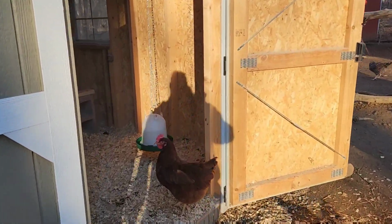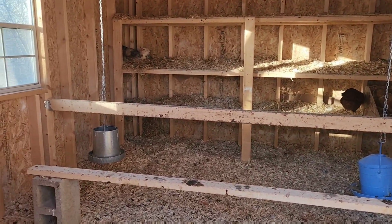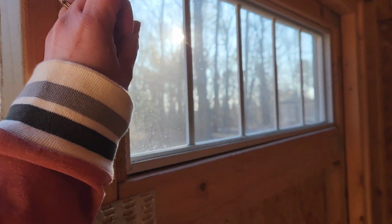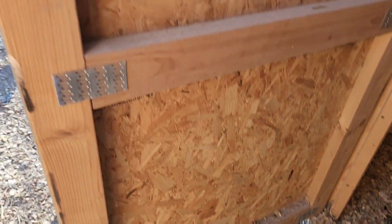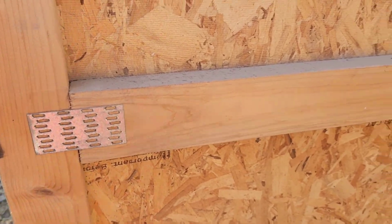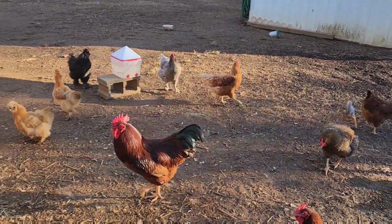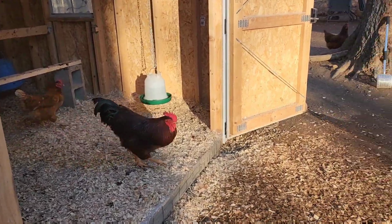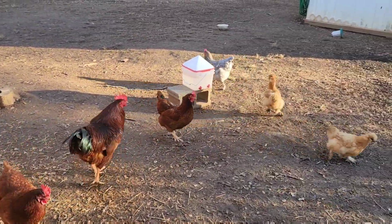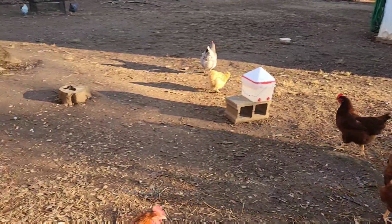Let's see if anybody else is in here. They are laying right now. I'm going to go ahead and open this door to get a little bit more light in here so you guys can actually see a little bit better. Here we go. So one of our chickens, when they lay, the rooster decides to copy them. I don't know if everybody else's chickens do that, but he started doing that. And he's the only one that actually does that.